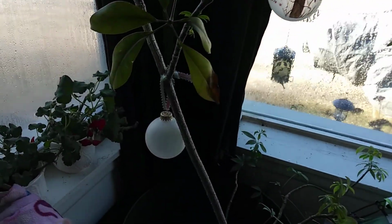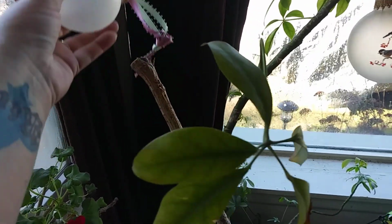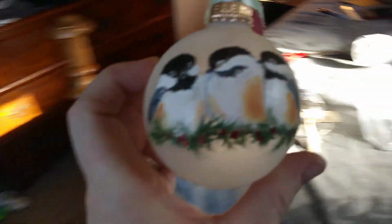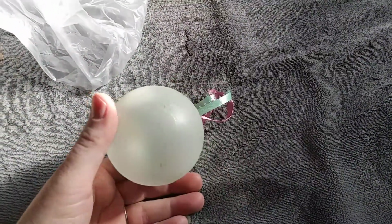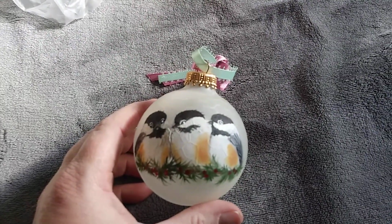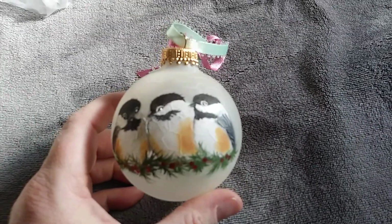Gotta grab the next one off of the tree. I've been displaying it because it's that time of year and I love birds. Isn't it cute? Oh my gosh. Got this, and again, auction stuff, the last estate auction that we went to. I bought this in a box lot. Sold it for $8 plus the cost of shipping. That is hand-painted. Isn't it pretty? I love this piece.